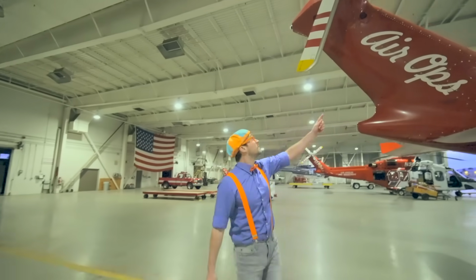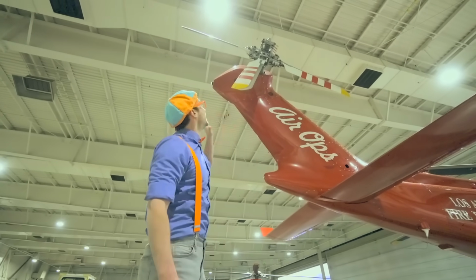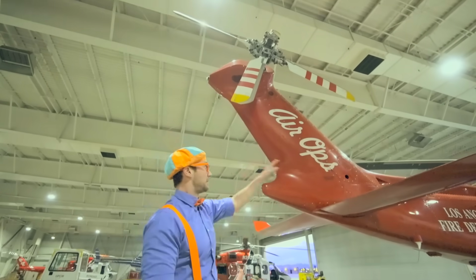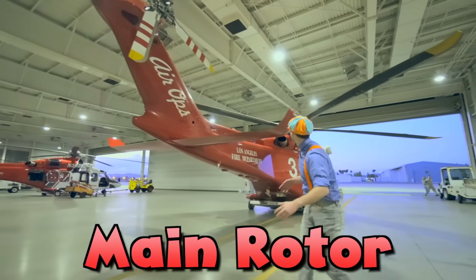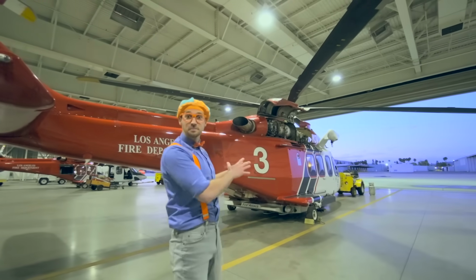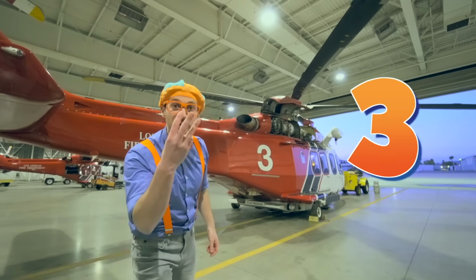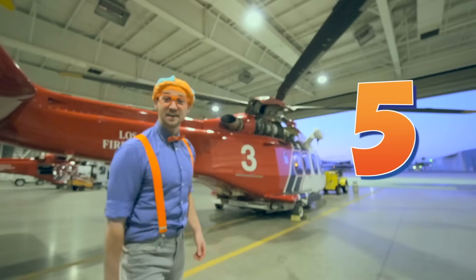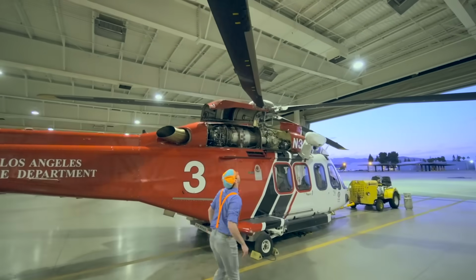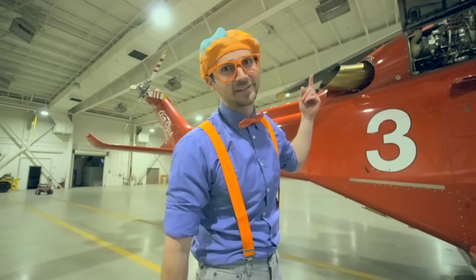Whoa, look up there. That's the tail rotor. Whoa. It's so high up there. And this, it looks pretty big, but in reality, that's the smaller rotor. But this one, the main rotor, come here. It is so big. Do you see it up there? Whoa. This main rotor has 5 blades. 1, 2, 3, 4, 5. Good job. Whoa, it's so high up there. Anyways, I was just trying to touch it.